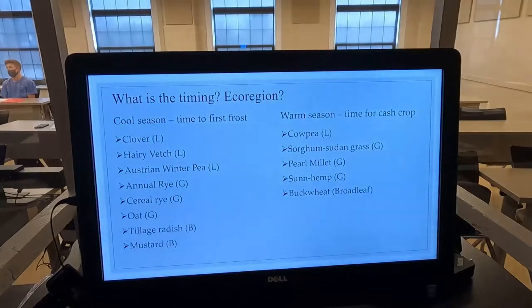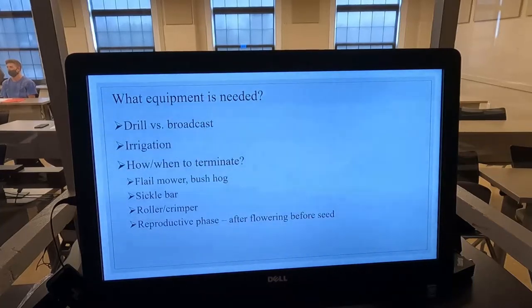The timing, there are cool season and warm season, and it just all depends. I have not had much interaction with warm season because during that time we're planting our cash crop. We're trying to grow that. We have already terminated our cool season species, and now we have something on our farm that is making us money. But there are options for warm season depending on whatever your cash crop is. Again, I don't know what your situation is going to look like in 4 years. Here are some options for you to pick from that will benefit your situation in 4 years. Kind of what that looks like.